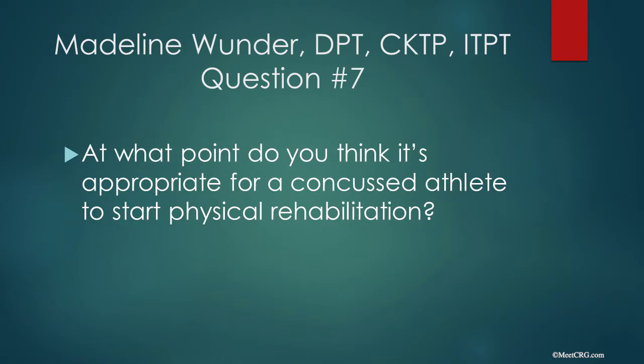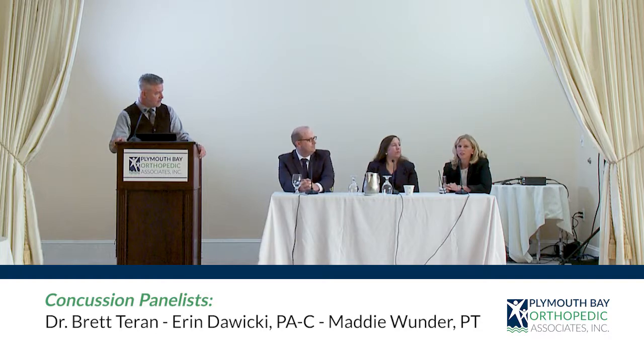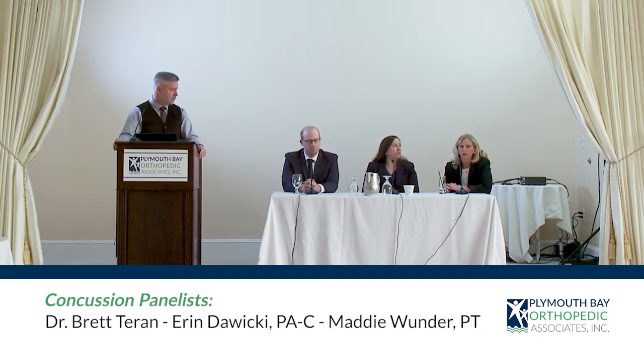Okay, on to Maddie. I think you alluded to this a little bit, Maddie, but you can expand. At what point is it appropriate for a concussed athlete to start physical rehabilitation with you? I think it's individualized to the patient and their symptoms. You can see them as early as a couple of days to a couple of weeks. Once they've had that initial examination with someone like Dr. Turan or Erin, and they're starting to get back into a normal school schedule and sleep schedule, that is when it's appropriate for them to start seeing us. Perfect.